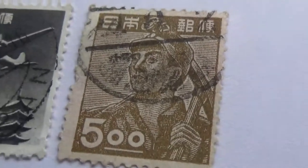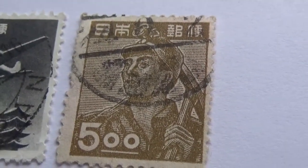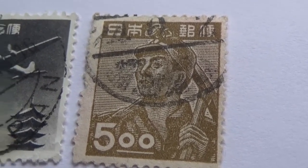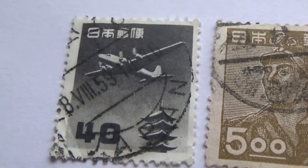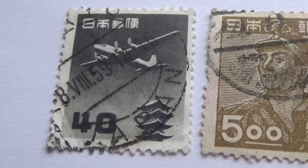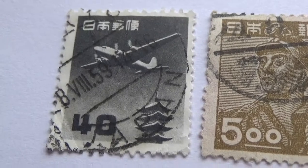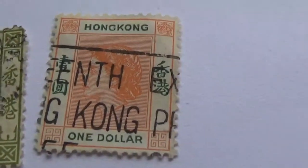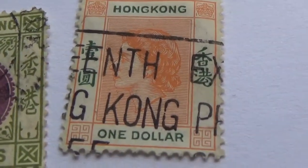Okay. And we have this one here. It's a $5. And this one says 40 on it. Okay, so that's quite a few interesting ones. This one here I really like.